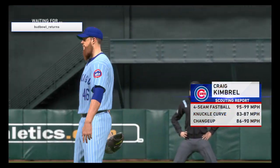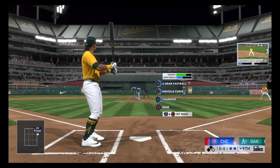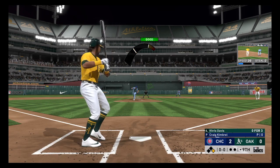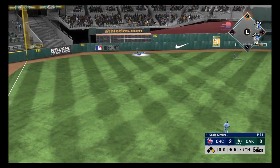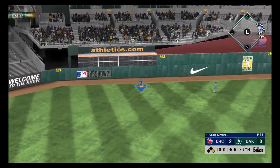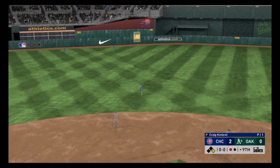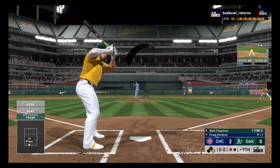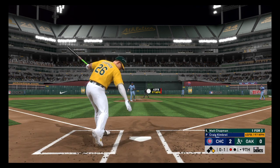Craig Kimbrel takes the ball now in inning number nine, looking to close the door. Number 46, Craig Kimbrel. From the stretch, pulled high in the air out to left field. And this will be hauled in shy of the track for out number one as the runner will retreat to first. Coming to the plate now, Matt Chapman. He'll try to follow up the double in his last at-bat with another big hit right here.